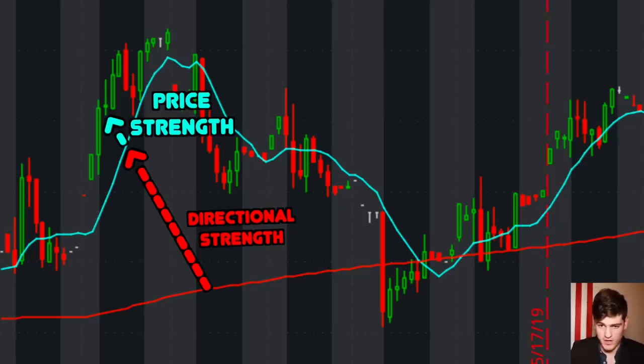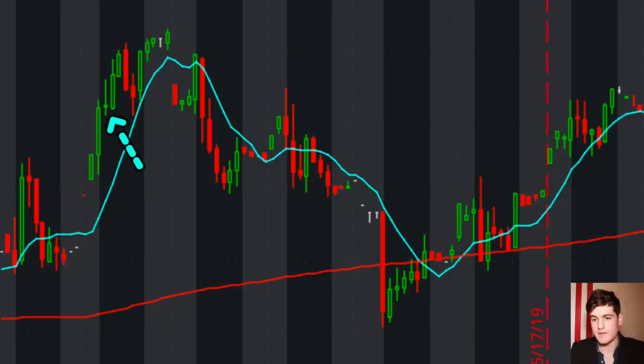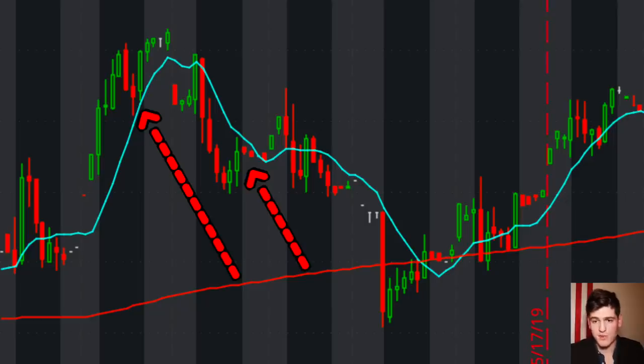For example, we know that price strength is stronger here where we have space between the SMA line, but weaker here where we have less strength. Both are bullish because they are trading above the SMA line, but one is an early warning sign where the other is simply showing continued price strength. Likewise, the overall direction of the price action is stronger here than it is here, as we have more space and less space respectively. So why is it that I mention this?